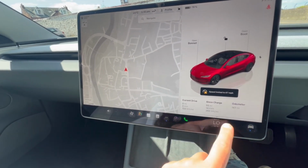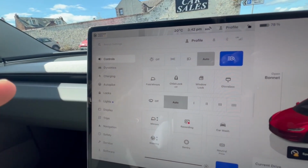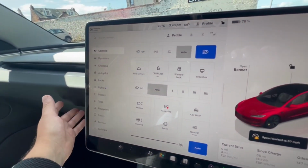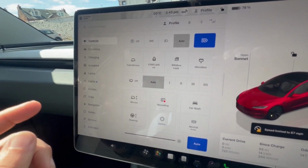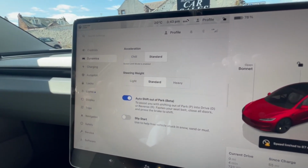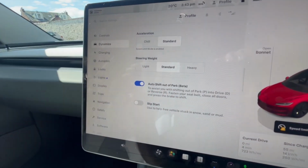So starting off down here, you've got your settings for the car. You've got various settings in here. You've got controls for the lights, you can fold the mirrors, you can unlock the glove box like that, and then snapshot. You've got settings for the automatic window wipers, mirrors, recording, you've got car wash mode, you've got dynamics. So you've got different settings for your acceleration. You've got a chill mode and a standard mode. I've just been in standard mode. Might try chill mode later, see if there's any difference.